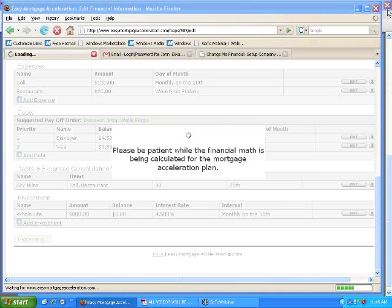Now what I want to do is show you how you can edit this information once you've run the plan and make sure you are up to speed on that. Okay, let's answer a few questions here.